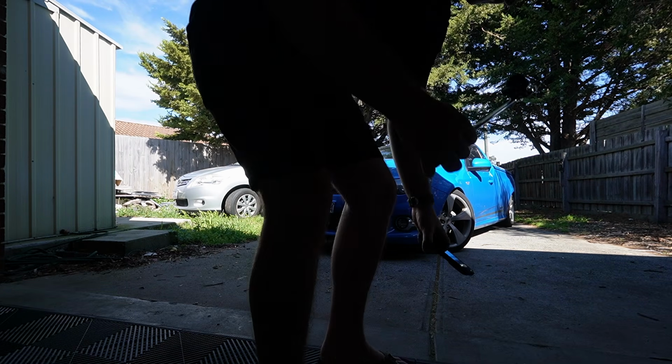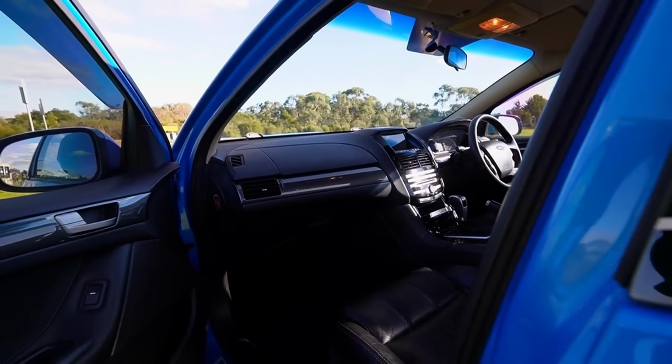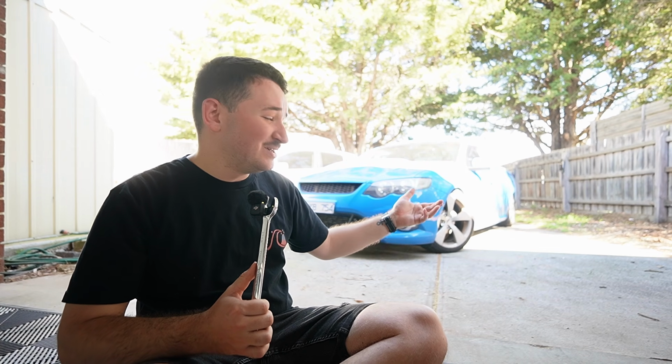Let me quickly explain. Alright, so I've now had my Falcon Ute for a year, and as you guys know, on the YouTube side of it, this thing is great. It makes 500 horsepower, it's a wicked car, but it's hiding some deep and dark secrets. I want to take you through the entire process of what it's like when you buy a car that's severely under market value, this one here being 10K.